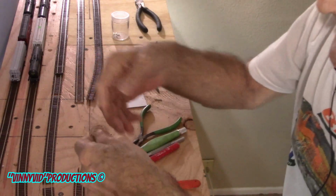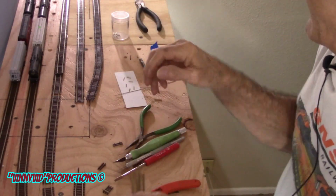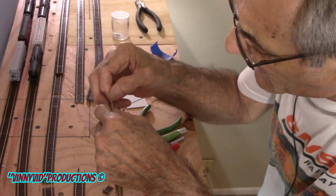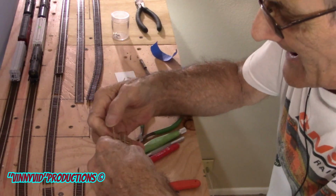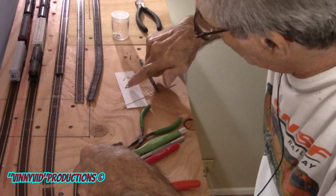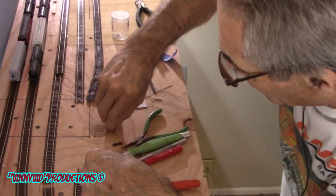I'm not going to show you how I install all of this track. I'm just going to show you this first one, and then the rest will just be exactly the same. Now I like to supply positive and negative wires to all 6 rails. It's been working for me. I don't know if that's the way to do it, but it definitely works for me, so I'm going to continue on doing it that way.